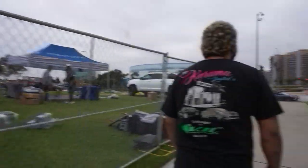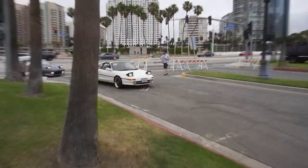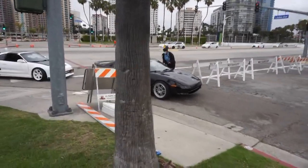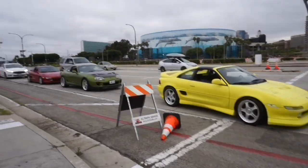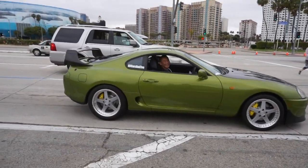We are walking to the entrance where we see everyone rolling in right now. So we're gonna check it out. Fire. We were one of the first people to park at Toyotafest. Yeah, Bob's coming. Oh! Joshua! Right hand drive MR2. Oh! Right hand drive! Most gangster one. It's gotta be Bob's group. Okay. I see you, man.